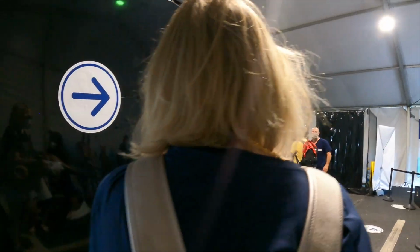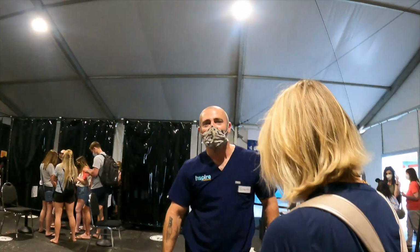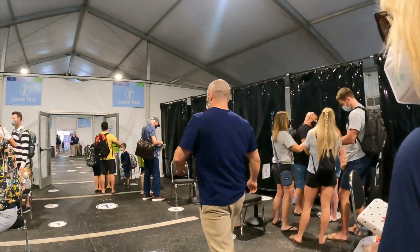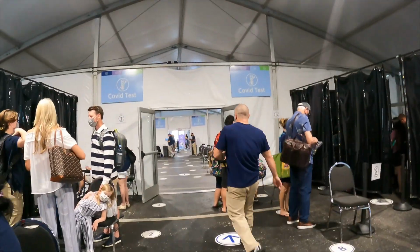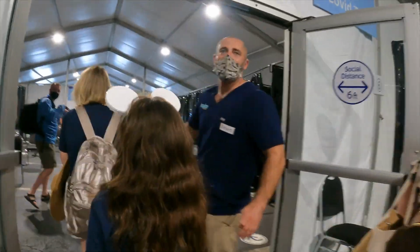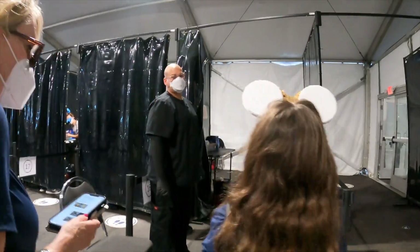So what is going on here? From what we're hearing, the message was removed because the switch to antigen will only be at Port Canaveral for the time being. Now, starting this Saturday, Port Canaveral will be doing rapid antigen tests, and the results will be much faster. The antigen testing will be rolling out at different ports too, but there are no dates on when that will happen as of now.